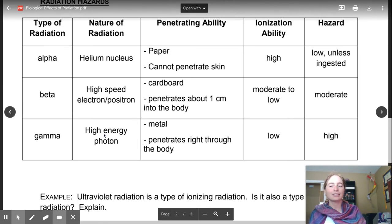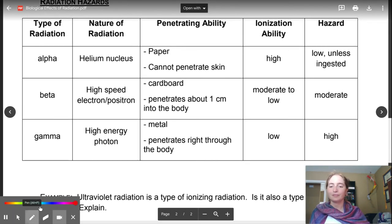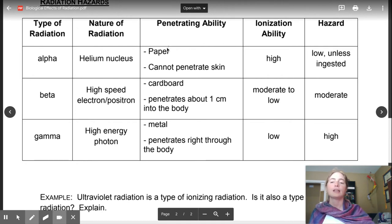Okay, so this is a nice little table on the nature of the radiation of your alpha, beta, and gamma particles. Alpha particles, your helium nucleus, can go through paper, but they cannot go through your skin. Their ability to ionize stuff is really high. However, the hazard is pretty low unless you eat it. So don't eat something that has alpha radiation in it.